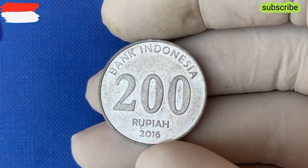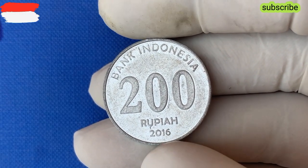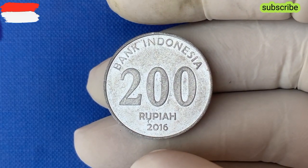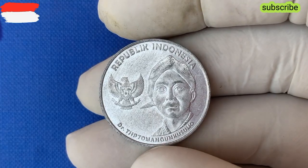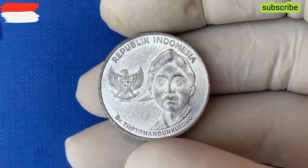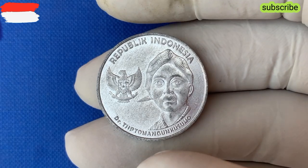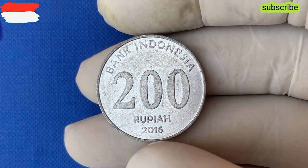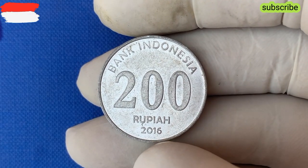Today, we're focusing on a hidden treasure from Indonesia that might just surprise you, the Bank Indonesia 200 Rupiah coin from 2016. While most people might overlook this coin as just another everyday piece of currency, there's actually a lot more to this coin than meets the eye. Stick around, because by the end of this video, we'll reveal just how much this seemingly modest 200 Rupiah coin is worth today. Let's start by exploring the fascinating backstory behind this coin.